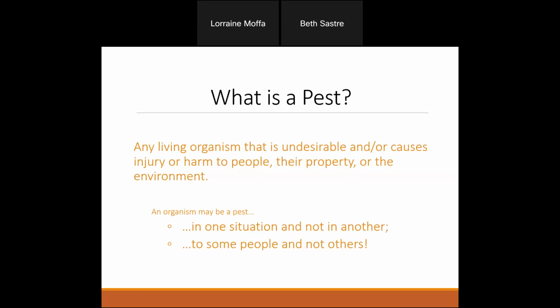For example, let's talk about weeds. There are people that like the moss that is growing within the bricks. For them, it's not a pest, but for the other people, it can be a pest. So when we talk about pests, it depends on the preferences of people and also the damage that they can cause.